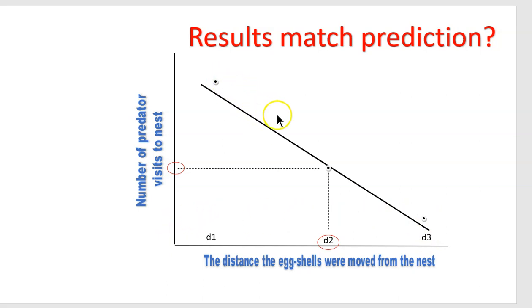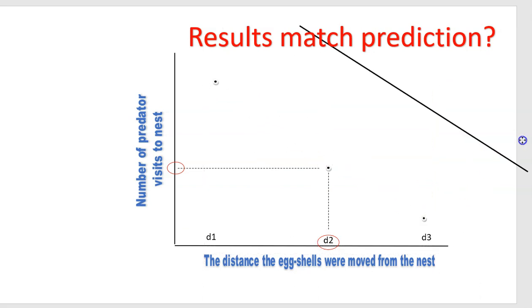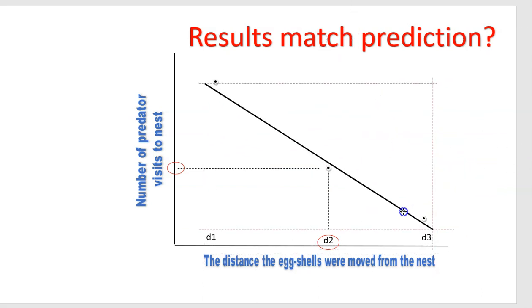So we have this relationship. Now the line here just represents kind of a best fit line. The actual data points are just the points, and I've now just added sort of a line to show this relationship. Here's one way we can state the relationship. As the eggshells got farther from the nest, the number of predator visits decreased. So again, watch how I describe that. As the distance to the eggshell increased, then we look at what happened to the y value. The number of predator visits decreased.